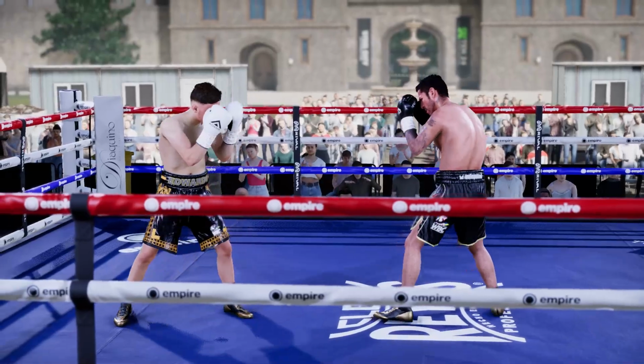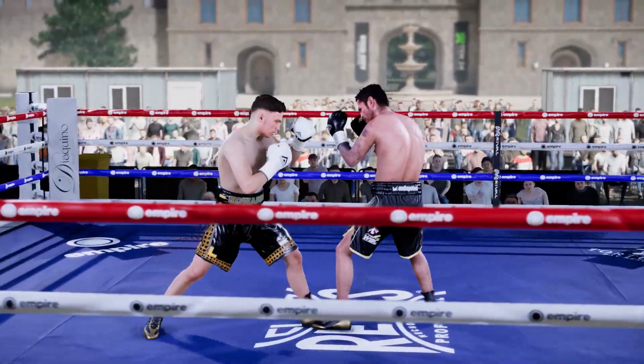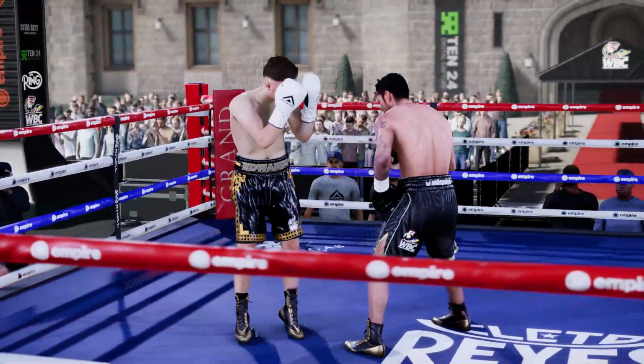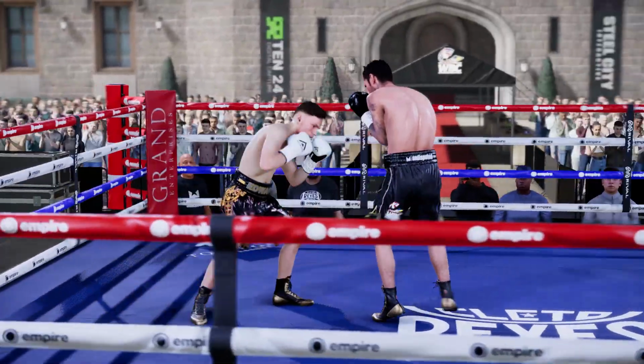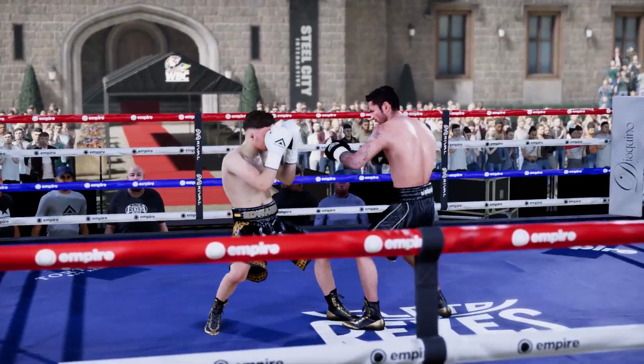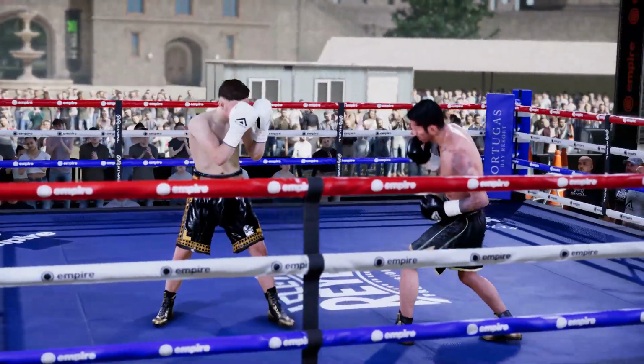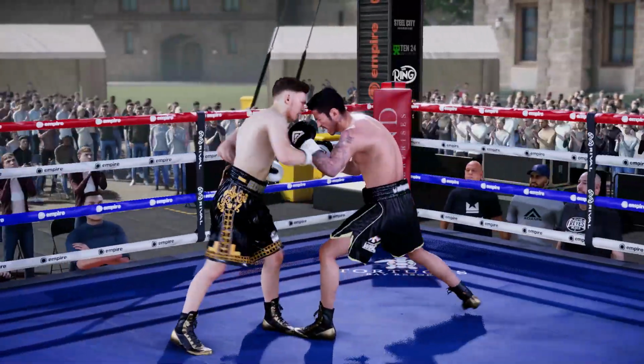Might want to back out of the pocket here. Look how slow these punches are. Good counter left hand there. Nice counter. Walk away from each other and then run right back into trouble. Great counter right hand there.